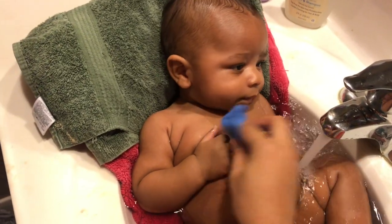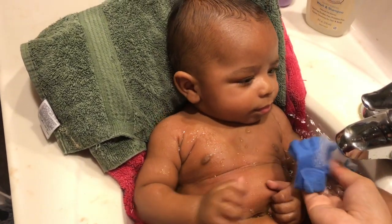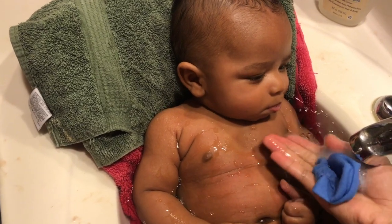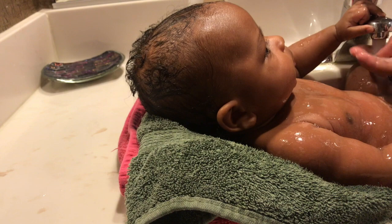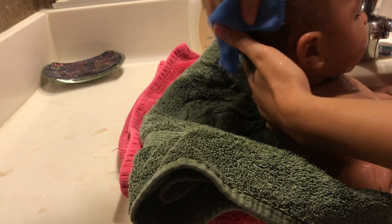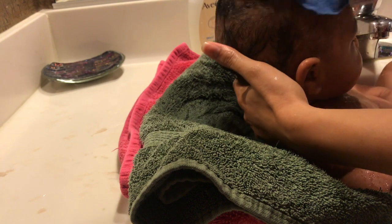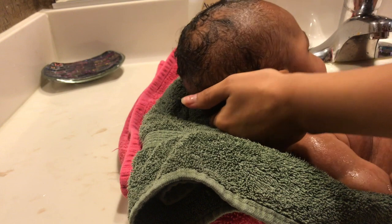So I love that Kaneel isn't really fussy around bath time. He usually lets me wash him up without any hassle. I will usually continue to splash warm water on him to keep him from getting cold. And then I'll use a rag to wet his hair so I can get prepared to lather and wash his hair. And guys, I did already wash his body before I washed his hair.